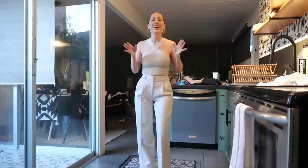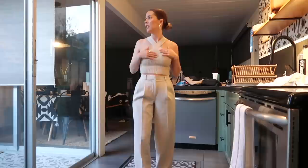Okay, so this is an outfit from Aritzia. I love the matching colors. I did not plan this intentionally. This was not one of the outfits that I planned out, but it just kind of worked out. This is the matte opal color, which I like. And this top is their Sculpt Knit collection, and it has this little crisscross front, which is really cute.